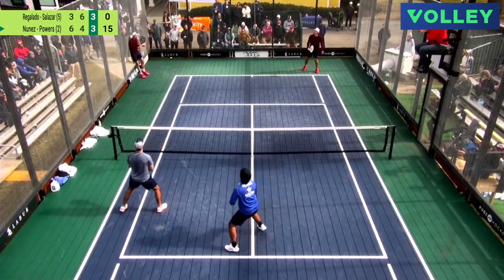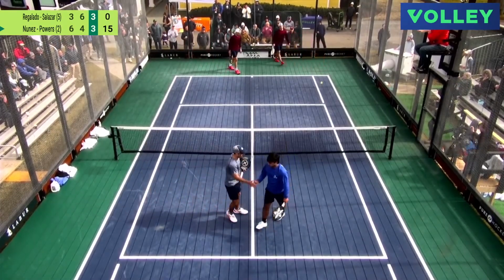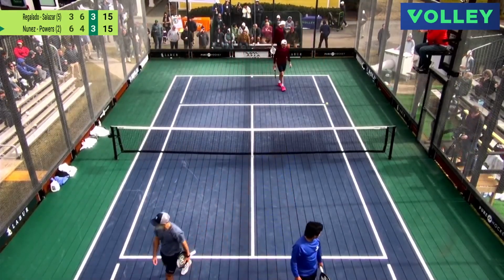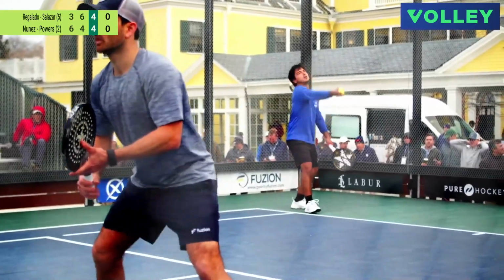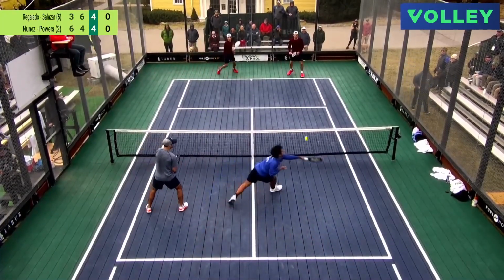They've just done such a good job, and the switch in the backcourt. This is the one right here. That's the ball. That is the ball right there. And I think they've been doing it all season, actually, to a bunch of the teams. These guys are just rock solid.